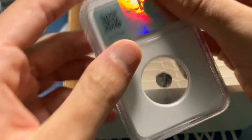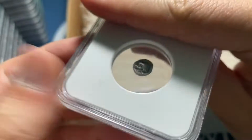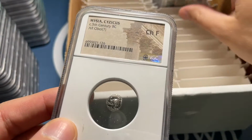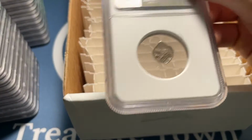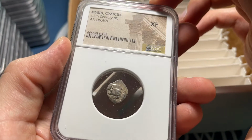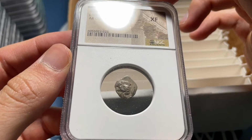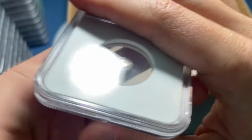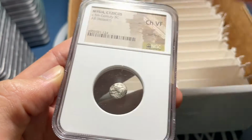Wow. Amiable. Nice little lion with the tunny. I'll call that fine. Choice fine. Miziakizikis. That one's nice looking. I'd go up to XF on it. It is nice. Beautiful. Those are pretty sought after. This one's a little bit thicker. I would call it VF. Choice VF.